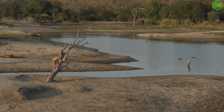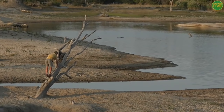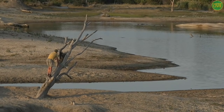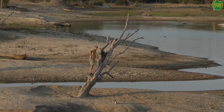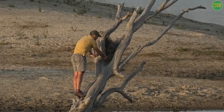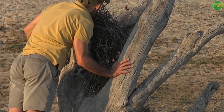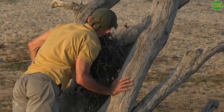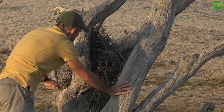We'll just climb a little bit further up. And that's to show you this nest. This is the nest of the red-billed buffalo weaver. And we don't often get very close to them. This one has now been vacated, and I just want to look inside. There are a few lizards and things, and they're very uncomfortable-looking places.